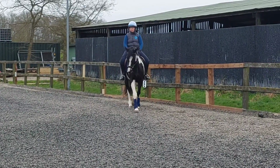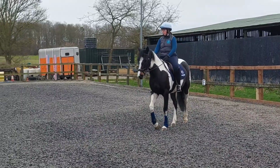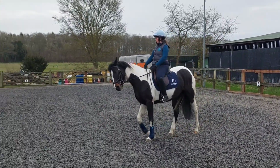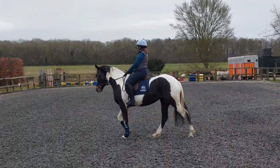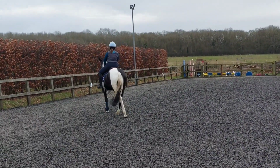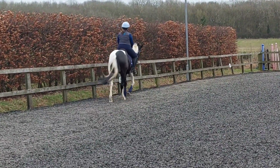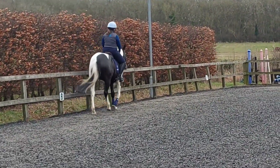And then here she's going to do what's meant to be a free walk on a long rein. Is it? Oh no, it's just a half circle. Sorry. She got a 6, tighten back. I think the tighten back is just her being tense, to be fair. I don't think it's anything really to worry about, but she only got a 6 for that, which is a bit of a shame.